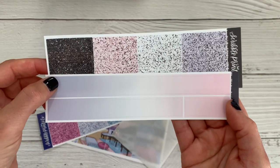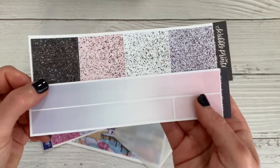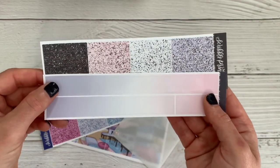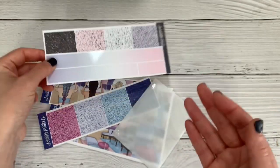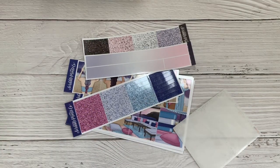I did not order the Summer Moon kit from Scribble Prints because I ordered it from Planner Pixie Co. and I am going to go ahead and use those with her kit. I will show you that coming up in just a moment and show you why I got these to go with the other kit. But that is everything from Scribble Prints Co. and I am so excited to use this kit.